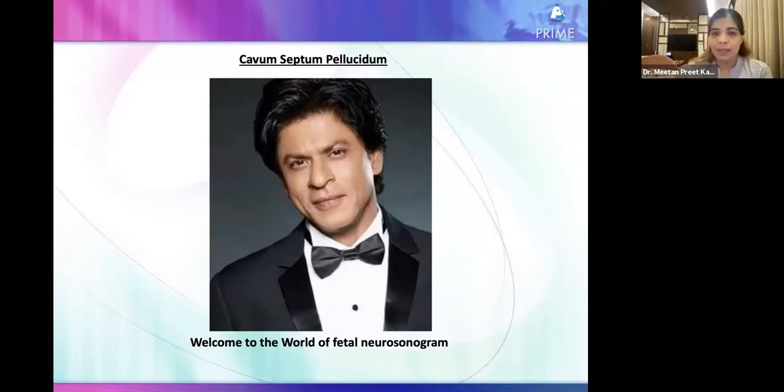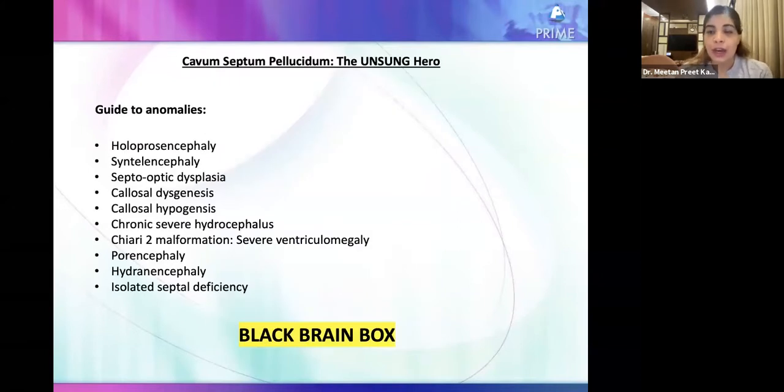Why? Because the CSP is the hero of the brain. The unsung hero. Why the unsung hero, and who's the heroine? Well, CSP is the hero. The heroine is the corpus callosum. And we all know that the hero will take a bullet for the heroine. So whenever something goes wrong with the heroine, the hero will be there, take the shot, and be dead in no time. So basically, the CSP guides us through all callosal anomalies or all CC abnormalities, including CC dysgenesis, hypogenesis, different types of malformations. This is a huge list of malformations where the unsung hero dies. And we call the CSP the black brain box, which is very important.